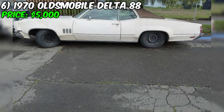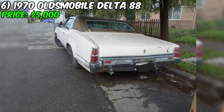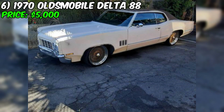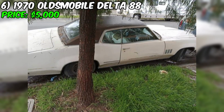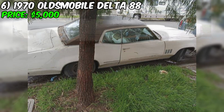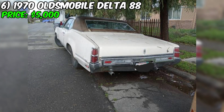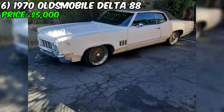The seller also emphasizes that this Delta 88 has all the potential, which suggests that it may need some work to get it back to its former glory. This could include anything from minor cosmetic touches to more extensive mechanical repairs. As with any classic car purchase, it's always a good idea to get a thorough inspection done by a professional before making a final decision. This will give you a better sense of the car's overall condition and help you identify any potential issues that may need to be addressed.